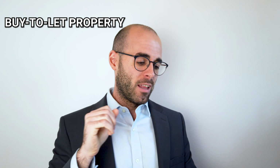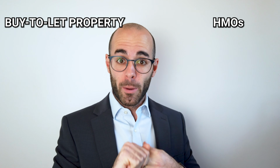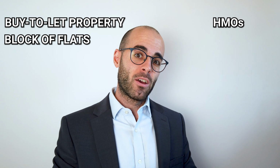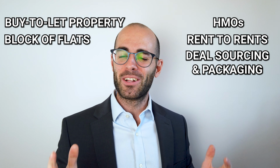So to recap, we've spoken about 5 different strategies on how to make at least £3,000 per month in property. The first is through standard buy-to-let properties. The second is through investing in HMOs. The third is by acquiring a block of flats. The fourth is by undergoing the rent-to-rent strategy. And the fifth is by deal sourcing and deal packaging.